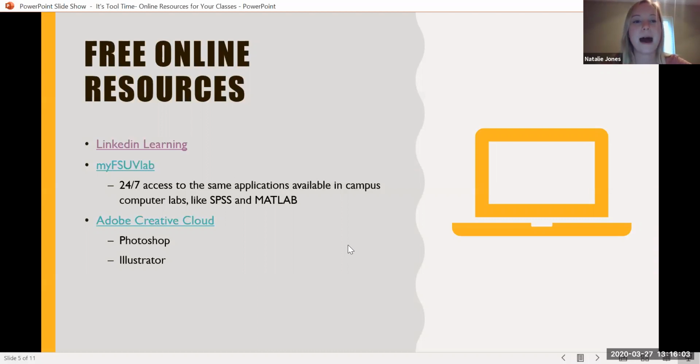Another resource is the My FSU Virtual Lab. So this is 24/7 access that you can have to the same applications that are available on a campus computer. So things like SPSS and MATLAB that you might not have access to at home, you can access all of those on the My FSU Virtual Lab. And there's a lot of other things also that you can access on here.